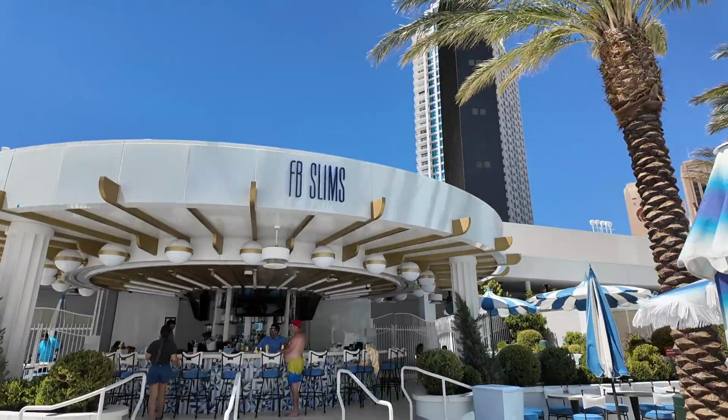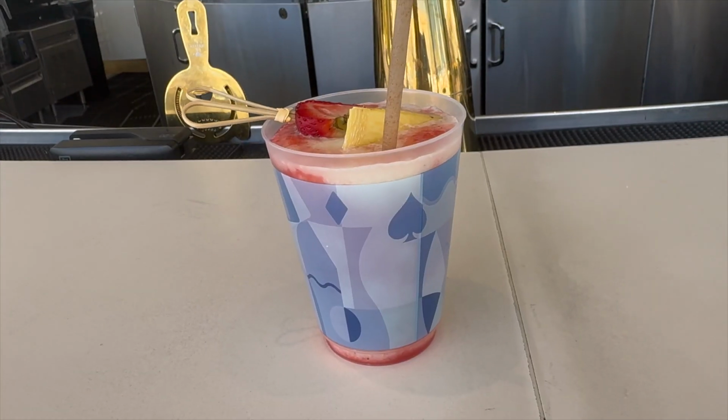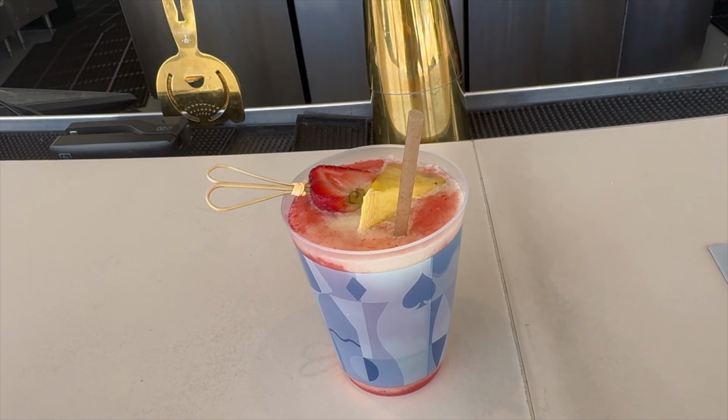Oh, alas, the Cote was closed today. They actually are closed Tuesdays and Wednesdays, so I'm definitely going back there tomorrow if my life depends on it. But I pivoted over to FB Slims. It's one of 4 poolside cocktail bars. So I went over there. I had 2 cocktails. I had a Miami Vice. Obviously, you gotta pay homage to the flagship Fontainebleau in Miami Beach. Miami Beach, Miami Vice. Enough said.